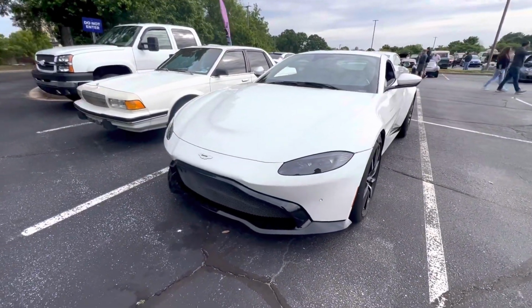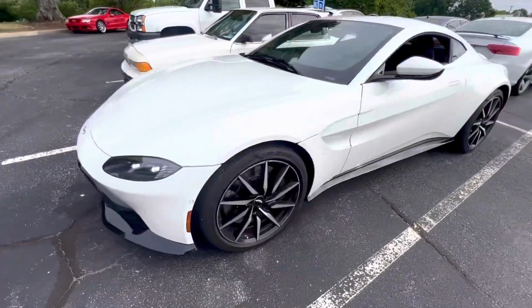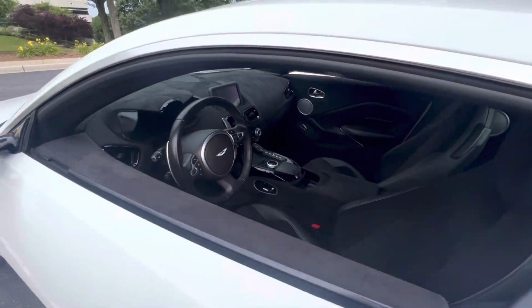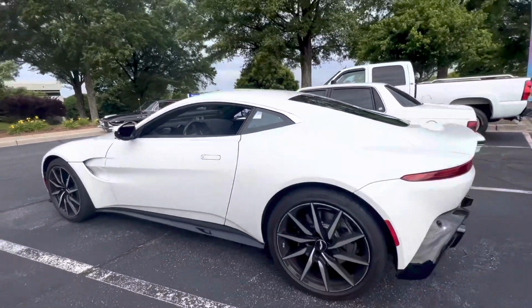Aston Martin. Yeah. This thing is absolutely sick. Beautiful car. Interior's nice. Look at that.